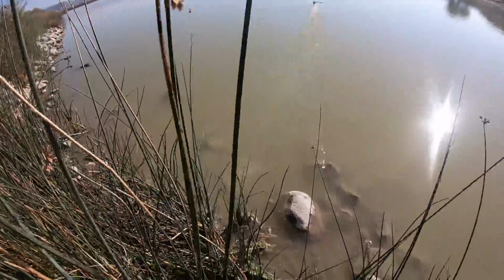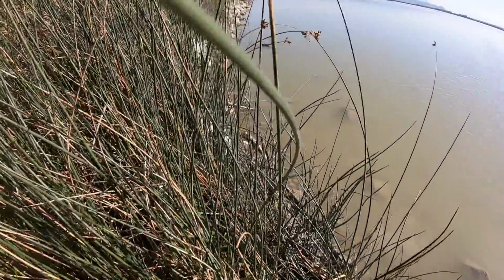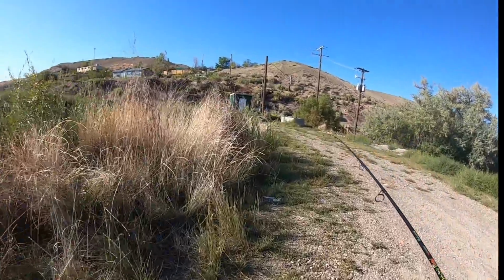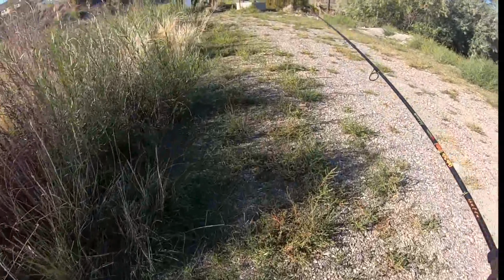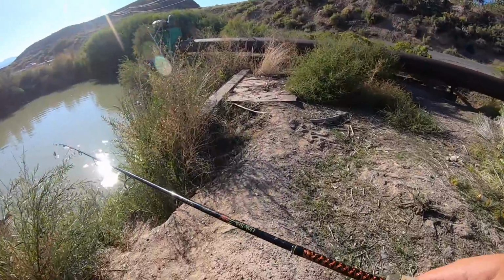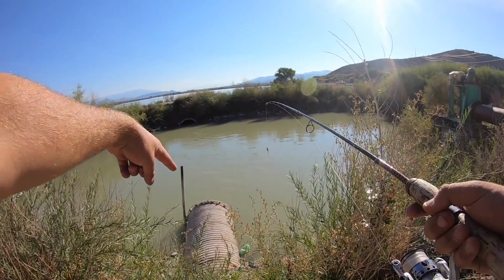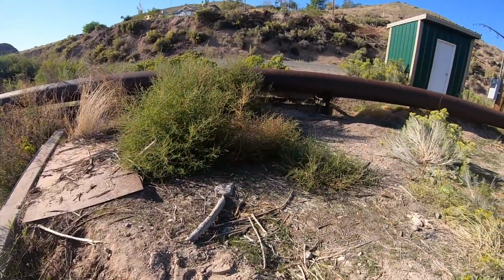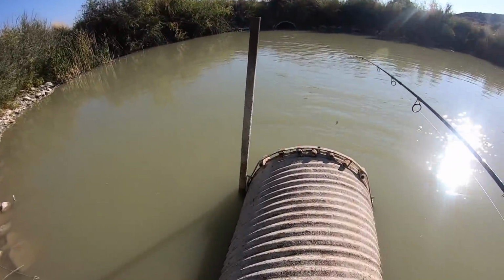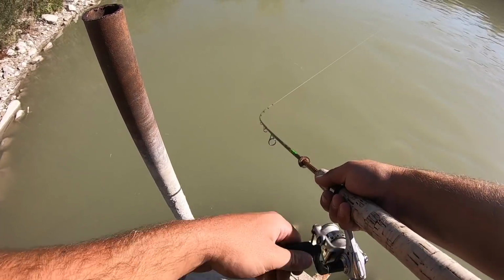Okay, holy crap. I'm sorry, I must have tromped on her nest or something. Oh gosh, that freaked me out. What do we have here? Got like a little mini pond right here. The main lake is over there, and then it's running water through this pipe. I wonder if there's any fish. This looks a lot deeper than the main lake.